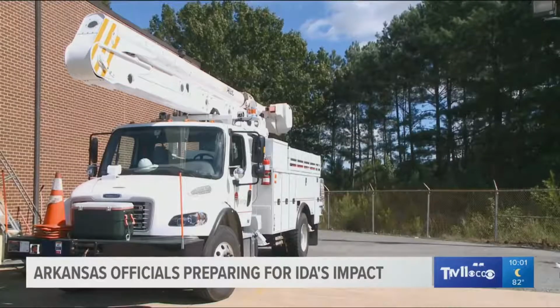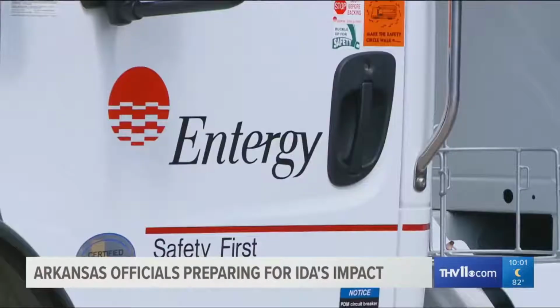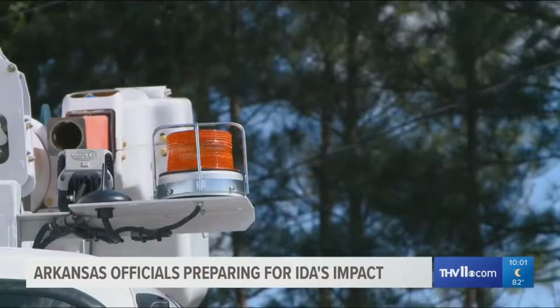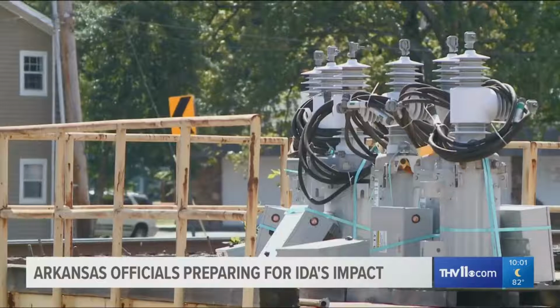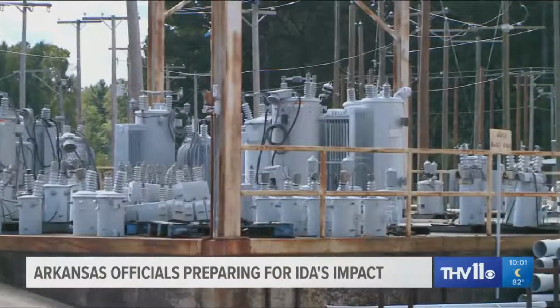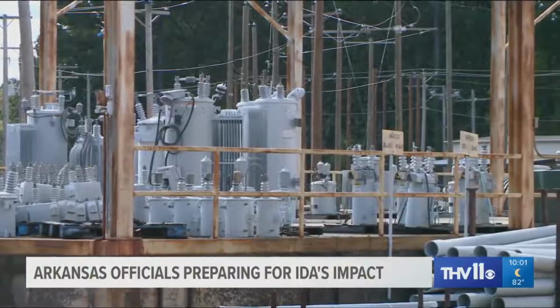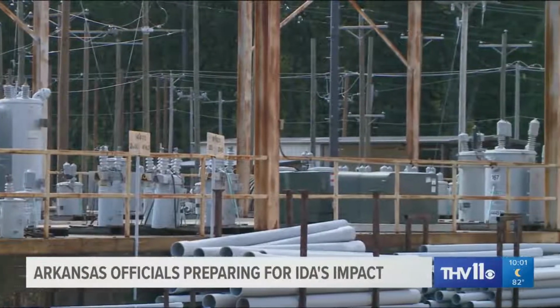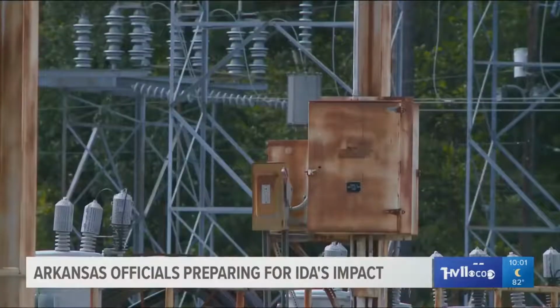Entergy Arkansas is sending 50 linemen to the South Arkansas border ahead of the hurricane. Once there, they will ride out the storm and then go to work, helping with downed power lines. After we find out where the damage is, whether it's in Arkansas or somewhere else, they'll basically go where they are needed. In Little Rock, Ashley Godwin, THV11 News.